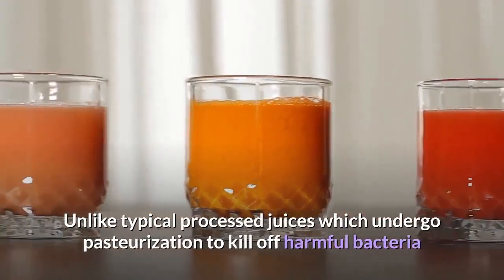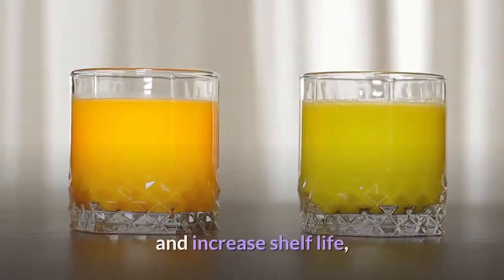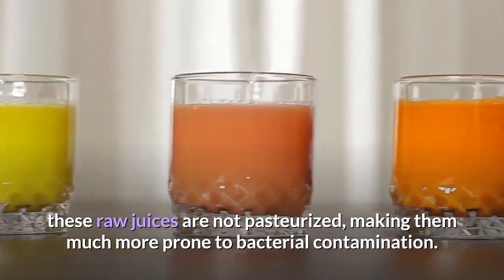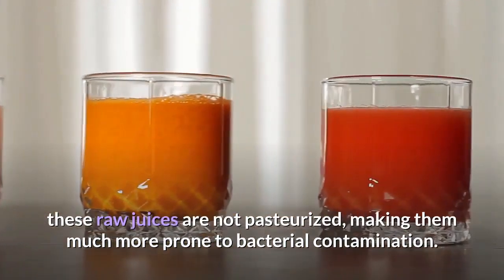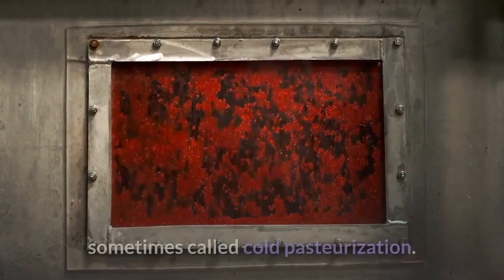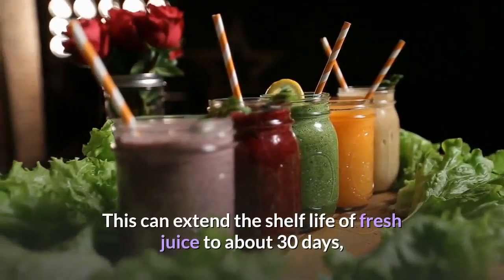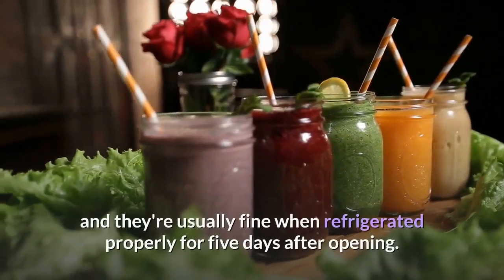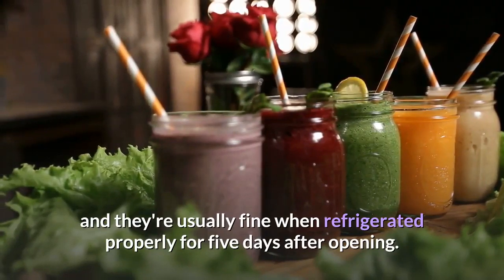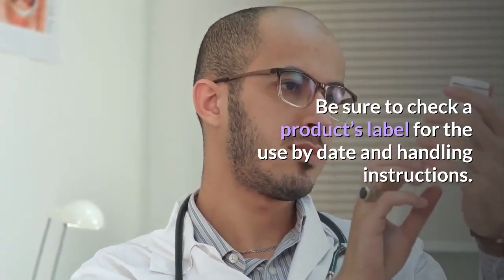Unlike typical processed juices which undergo pasteurization to kill off harmful bacteria and increase shelf life, these raw juices are not pasteurized, making them much more prone to bacterial contamination. Some cold-pressed juices are treated with high-pressure processing, sometimes called cold pasteurization. This can extend the shelf life of fresh juice to about 30 days, and they're usually fine when refrigerated properly for 5 days after opening. Be sure to check a product's label for the use by date and handling instructions.